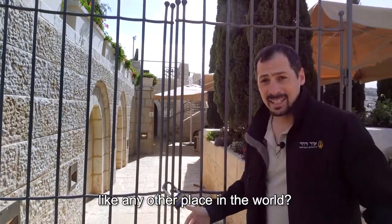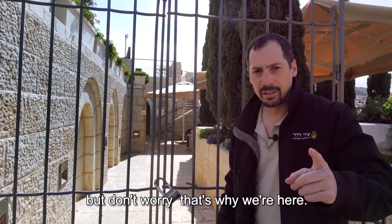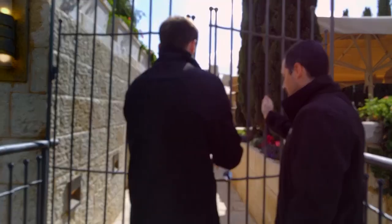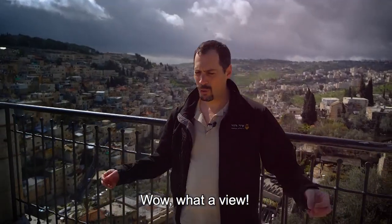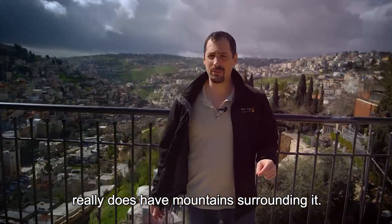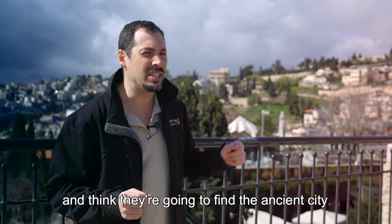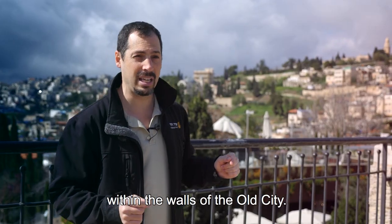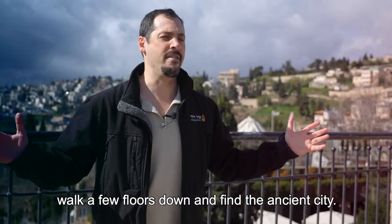You see? Like any other place in the world, everything's locked. But don't worry, that's why we're here. Wow, what a view. Jerusalem really does have mountains surrounding it. You know, people sometimes mistake and think they're gonna find the ancient city within the walls of the old city. People expect to go into the old city, walk a few floors down, and find the ancient city.